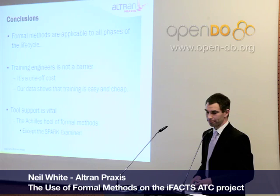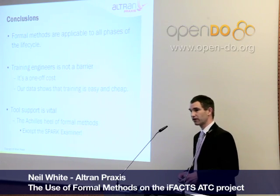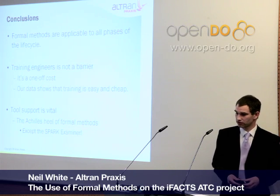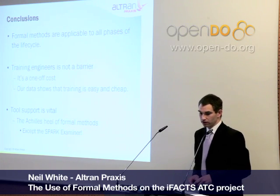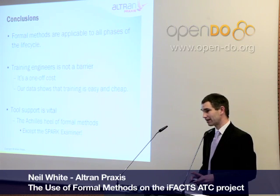So to conclude, are formal methods applicable across the life cycle? Well, I think yes, they are. We use them in specification, we use them in development, we use them in test. We've got a project of over 100 engineers, 120 engineers, and we've had basically 0 scaling problems in the technologies we've used.